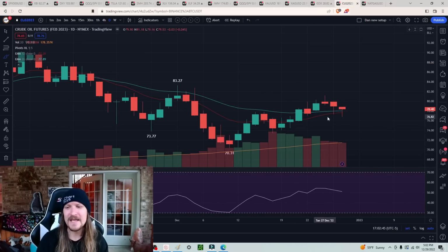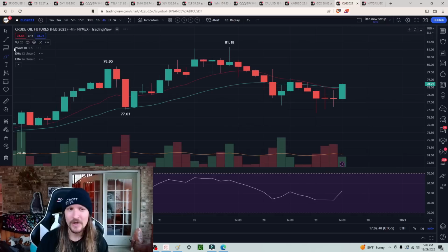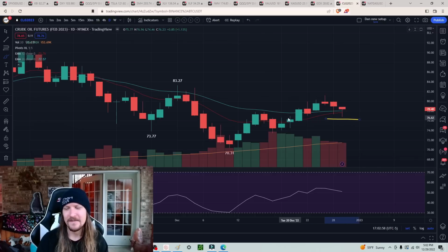Oil still trying to hold daily EMA support. We did hit a lower low, but no follow through. It's got to be an inverse head and shoulders on the 4-hour. Need to confirm a 4-hour uptrend to the bulls to have confidence a daily higher low is being set.